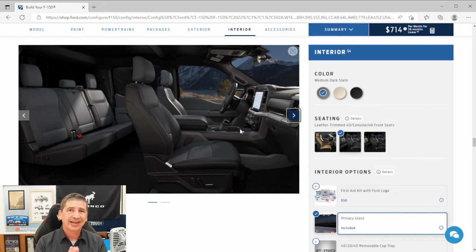And also you get the connected built-in navigation. So the difference is connected navigation means you'll have that navigation, but you will have to pay for a monthly subscription after 3 months. Whereas connected built-in navigation means you get 3 years for free included in that. So you don't have to worry about any payments for 3 years before you have to sign up for any kind of navigation subscription. So that's how that will all work. So that's everything that's included in the 502A equipment group.